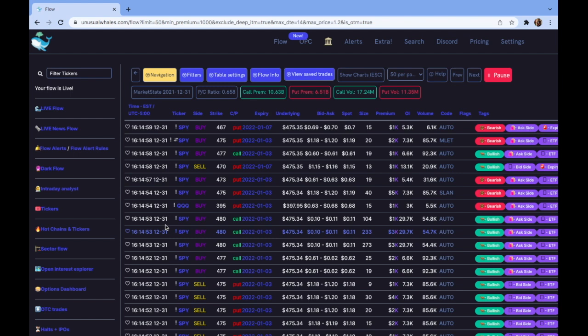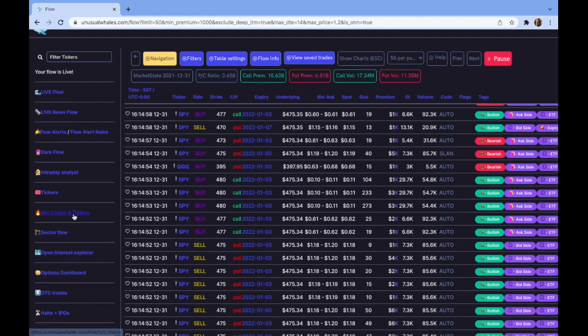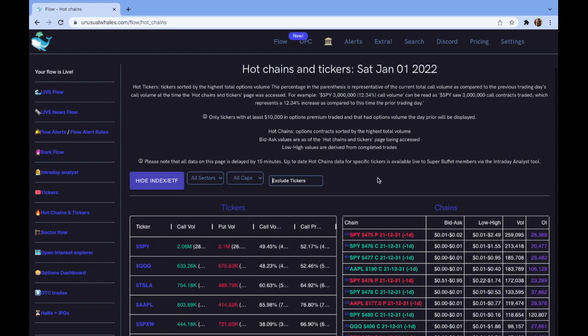So for today's video, I'm just going to go through a live watch list creation. I haven't looked at any flow, any levels, anything like that. So of course, the first place I start, always Unusual Whales, hot chains, and tickers. What really helps with Unusual Whales is being able to narrow down this list of potential tickers we see all over the place. And it also provides this volume, as we can see.